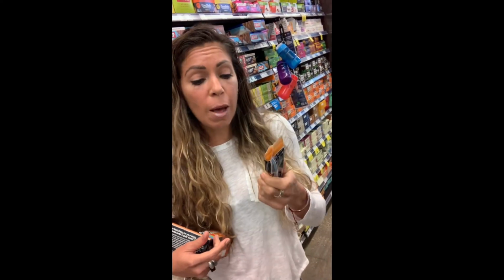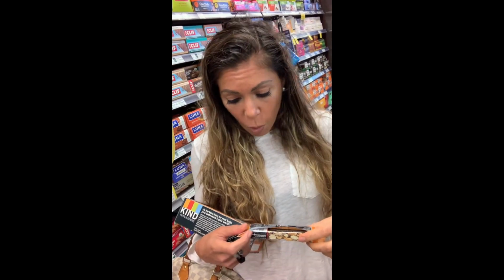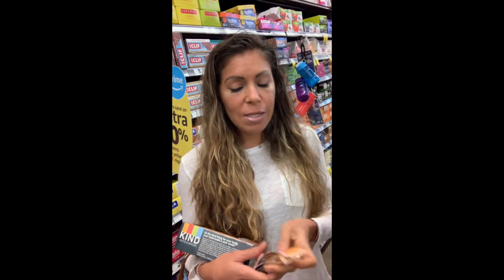Is that going to fill you up? I don't know. For me, this doesn't fill me up. It's got a nice texture. You'd have to drink a lot of water because the fiber is 18%. If you eat this, just drink a lot of water, but I would like to see the fiber a little higher and maybe the protein higher.